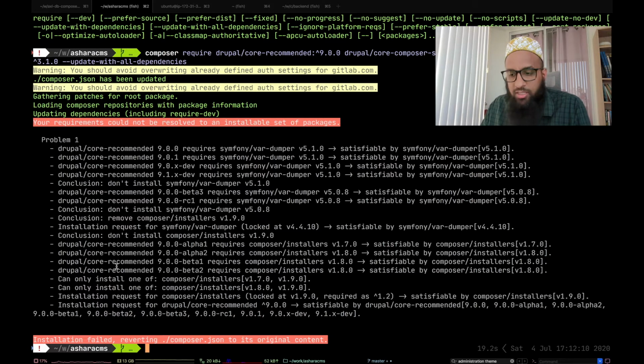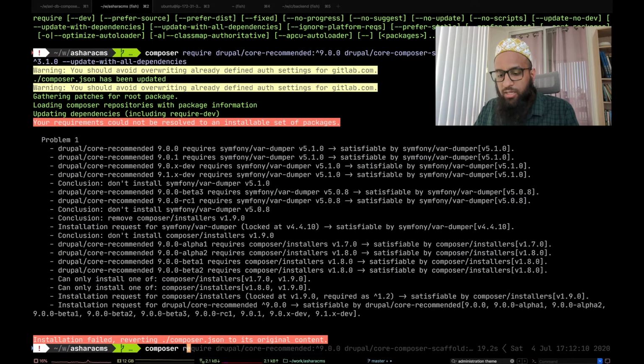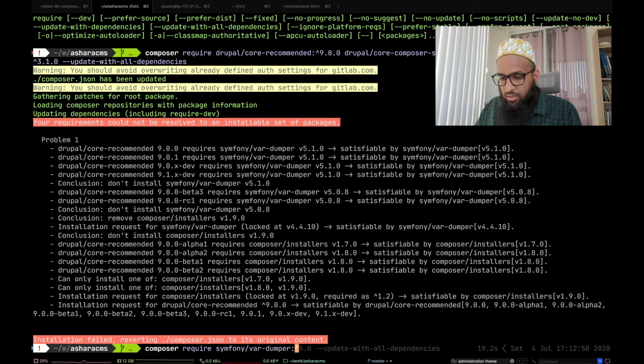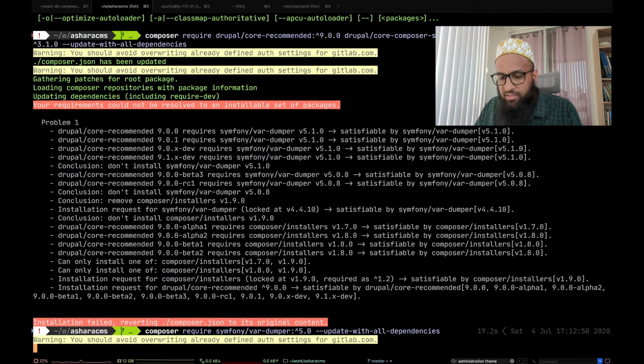We don't want to get into that. We know symfony/var-dumper is one of the problems, and this happens even though we have specified update with all dependencies. There are certain dependencies which for some reason don't get marked for an update. So in that case, we explicitly have to say that, okay, update this dependency as well. So one of the things I could do is update it first. So something like composer require symfony/var-dumper 5.0 update with all dependencies.